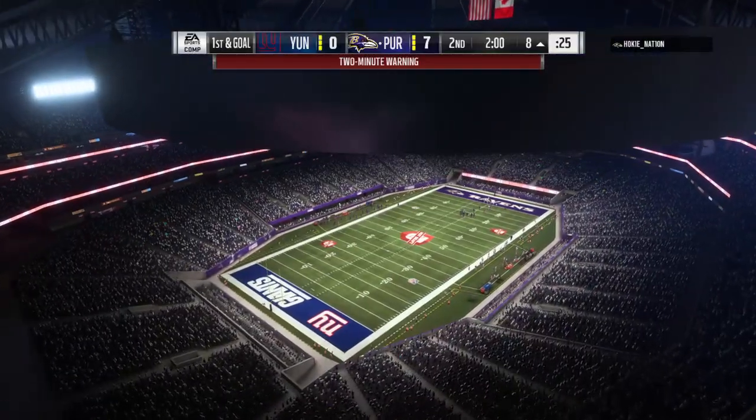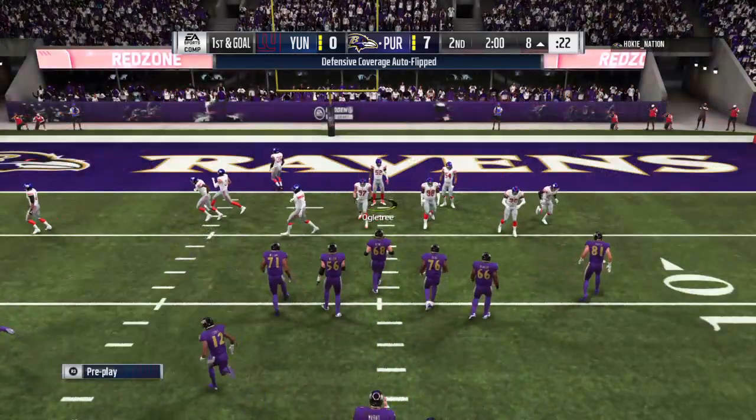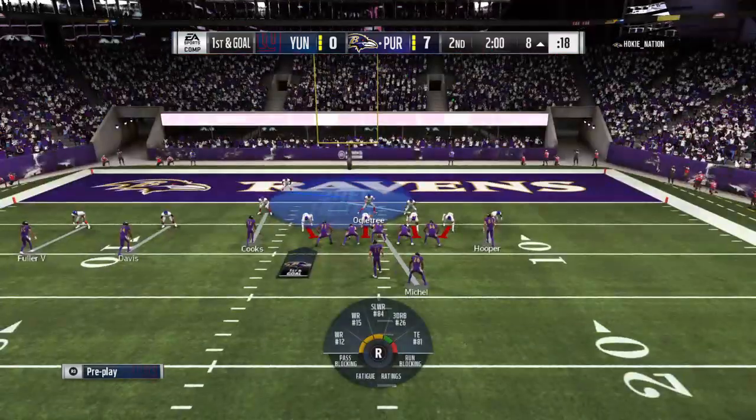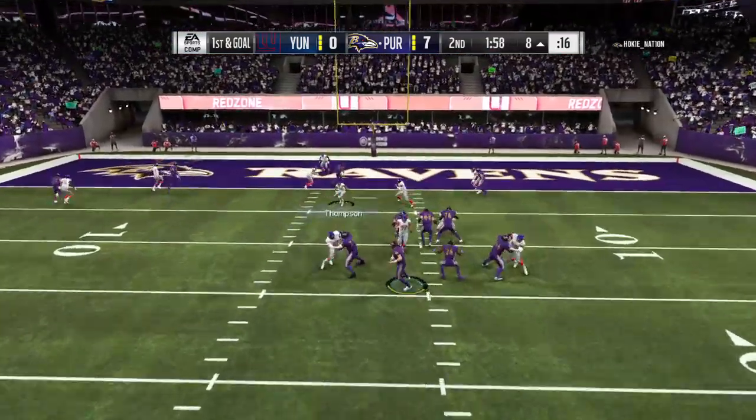Two minutes remain here in the first half. We'll come back here right after this. Two of their three red zone trips so far they've come up empty on. They'll look to reverse that trend on second and goal.